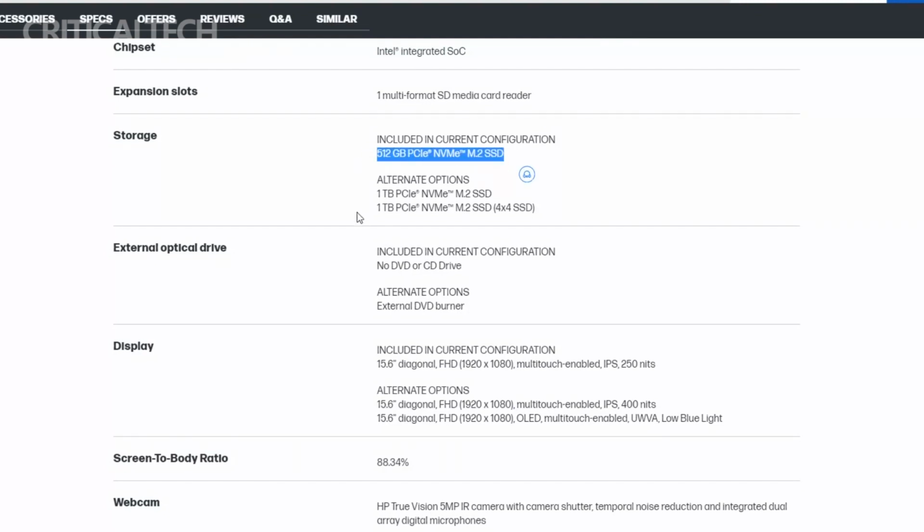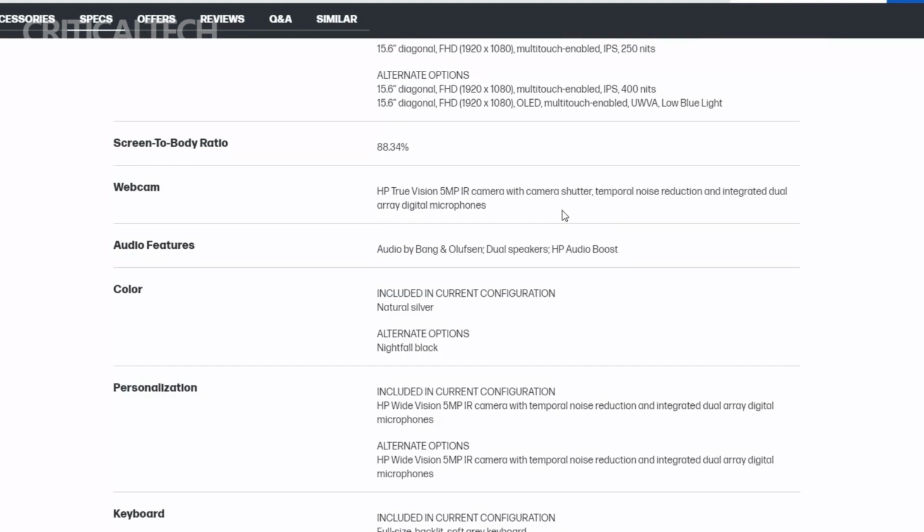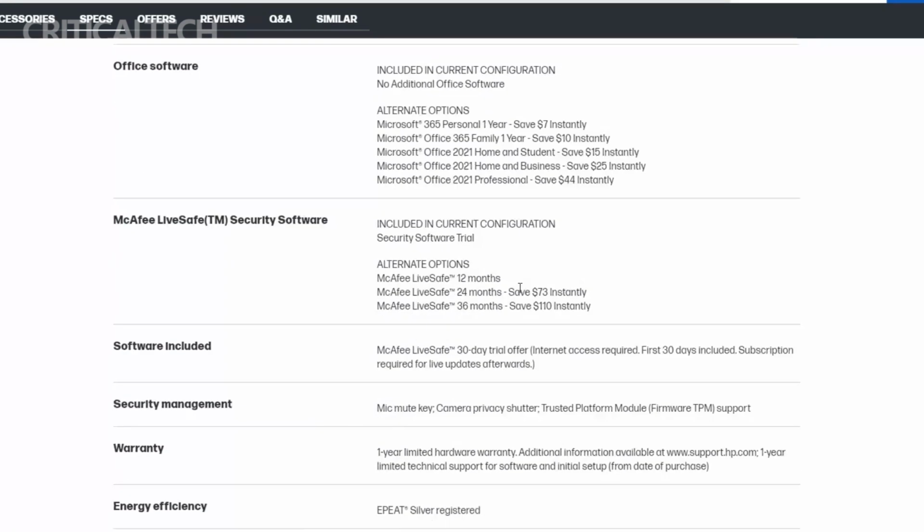In terms of storage, the Team Blue variant provides 1TB of Gen 4 NVMe SSD storage, delivering fast data transfer speeds and ample space for files and media.